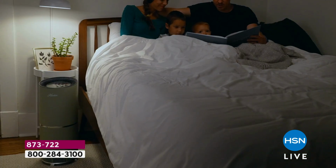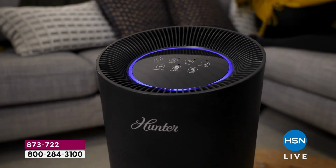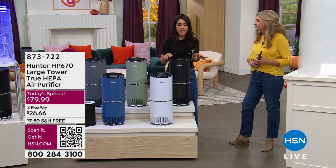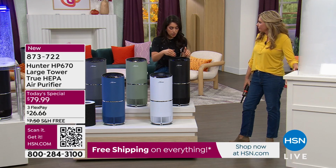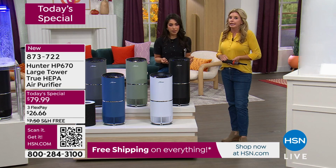So let's quickly go over what you're seeing the second you get this out of the box when it gets to your house on free shipping, by the way, today. Can you imagine what it would cost to ship this? Oh my gosh. So that alone, the price is unreal. But let's go over the features really quickly so you know how to operate this. Very simply, but let's show you what you got.